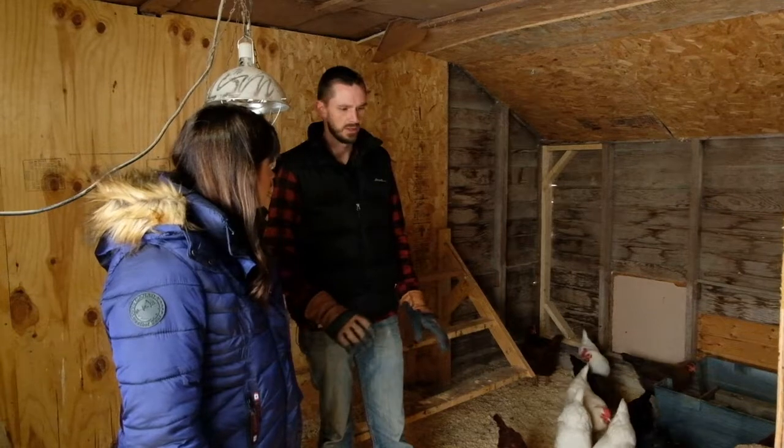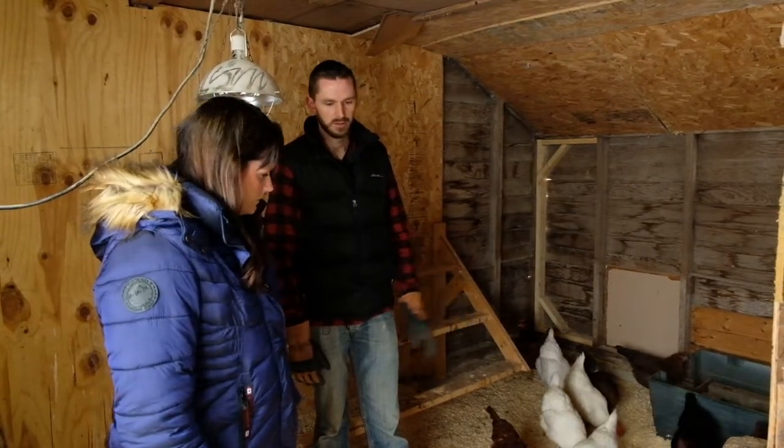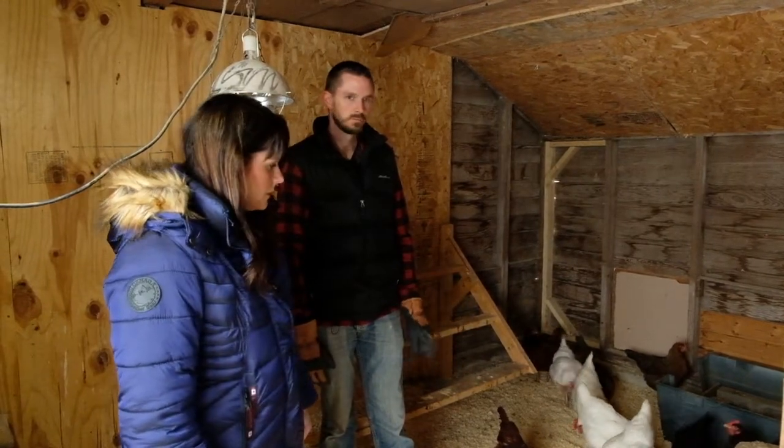We try and keep the feed cleaned up, only in the feeder. Scratch grains, we don't put a ton out, just enough for them. That helps keep the predators from having a food source.